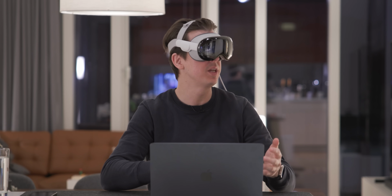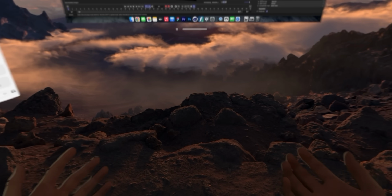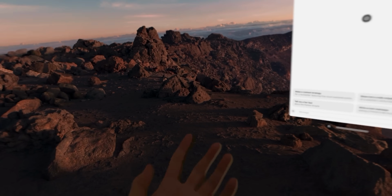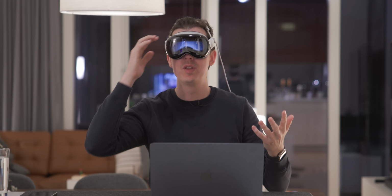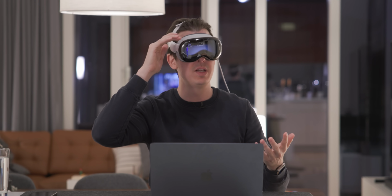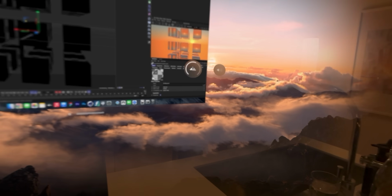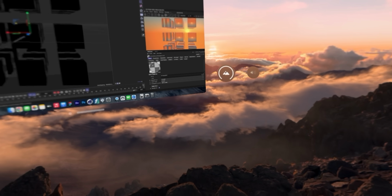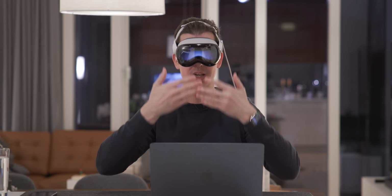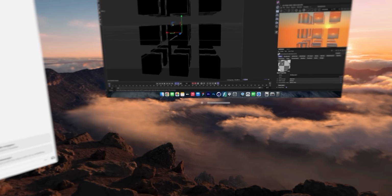I think one of the most interesting things about this is that you can very quickly, and I'm starting to do this, forget that you're in the Vision Pro. I know that sounds weird, but especially when you're in these immersive views, it's surreal how much you stop realizing that there's a device, an entire computer on your face, and you're just doing stuff.